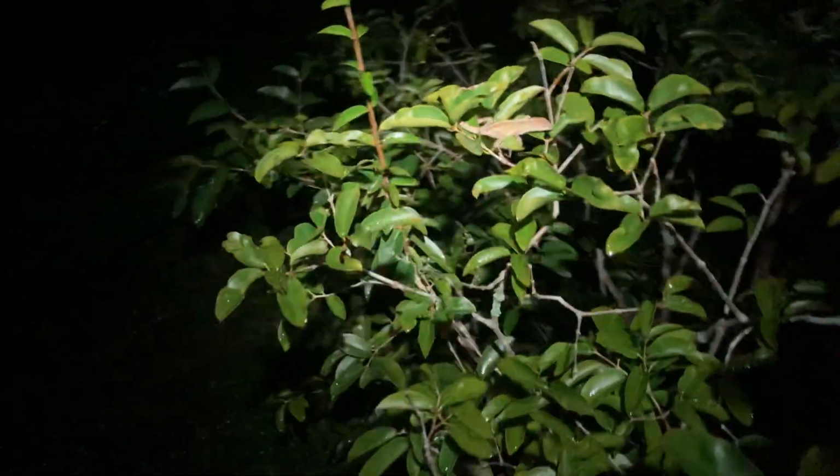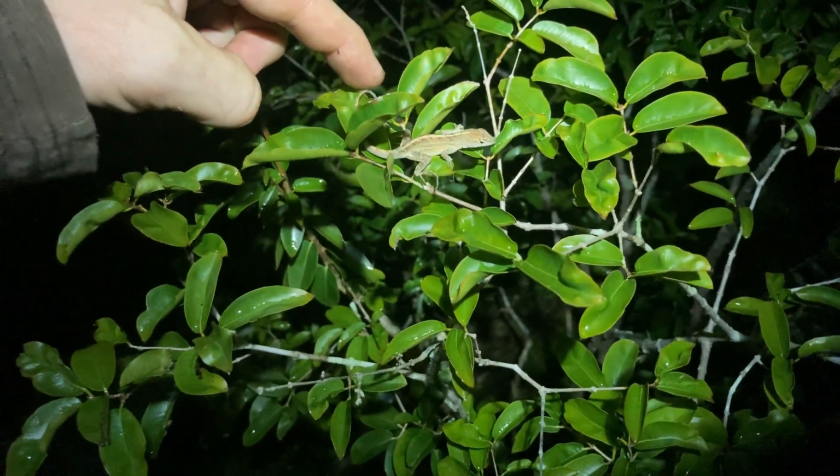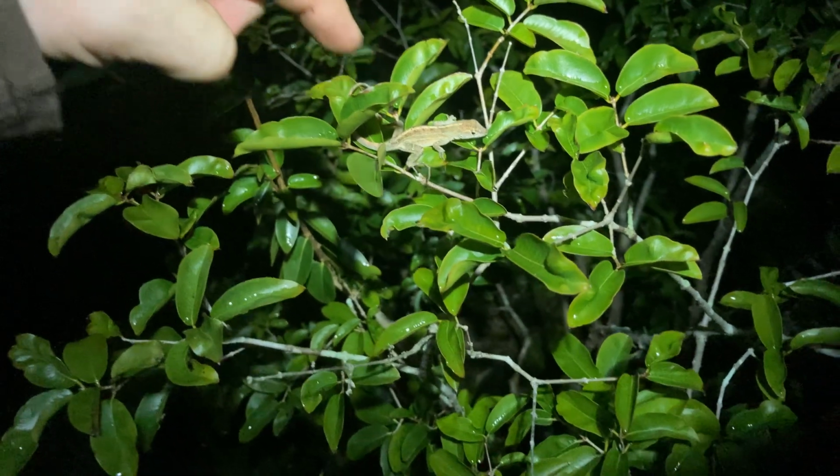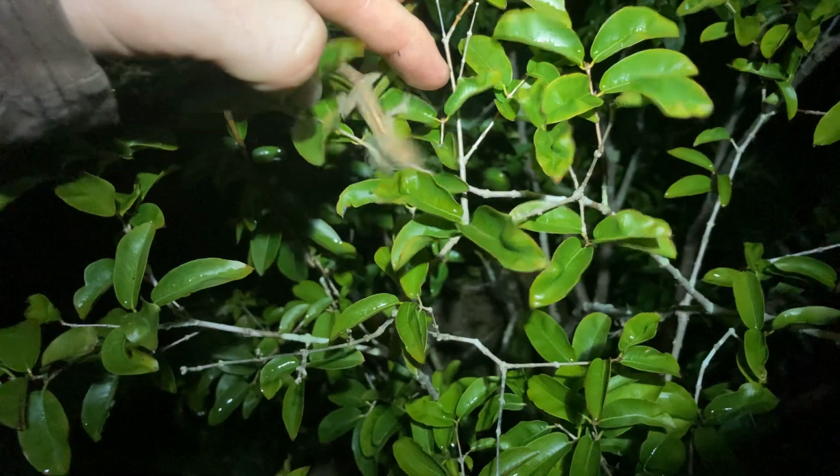Here's another lizard. Let's touch his tail. I touched him. Oh, I touched him on the head and he got scared.